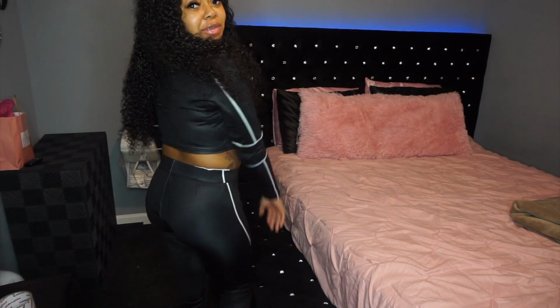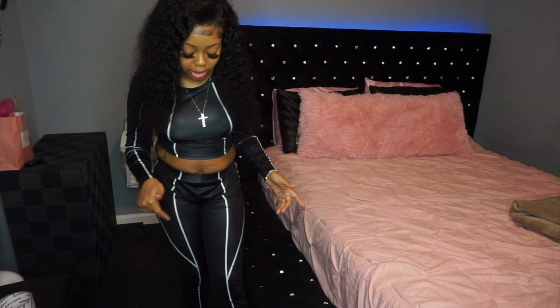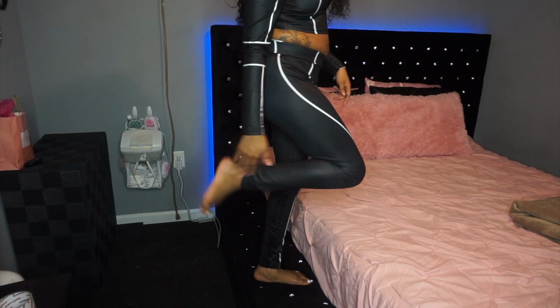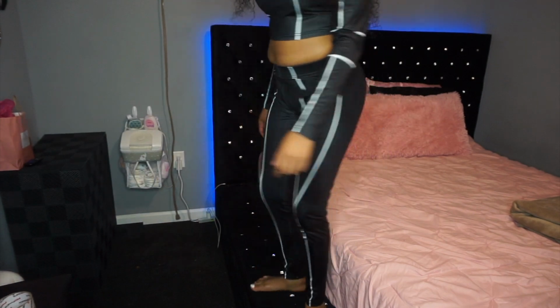You guys, this is the first outfit, and this is a 2-piece set. It's black with white trimming. This is very trendy right now. I'm gonna stand up on here so you guys can see the ankles. Don't laugh at my ankles, they might be ashy, but this is how the ankles look. It comes all the way down. Don't look at my toes, they're not done.